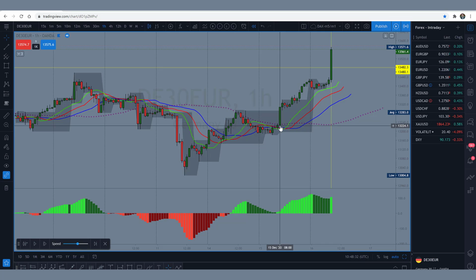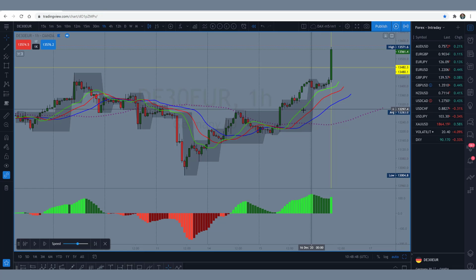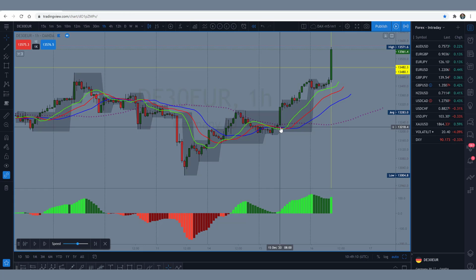So the strategy, I'll explain it to you. It's very simple. You want to have 4 charts: euro dollar, pound dollar, pound yen probably as well, and the dollar yen. Or you can use an index with it as well, let's suppose DAX. What you do is you take longs if it goes above the open line, longs only, and shorts only if it goes below the open line. And you're looking for those really tiny seeds that happen after a trend candle.